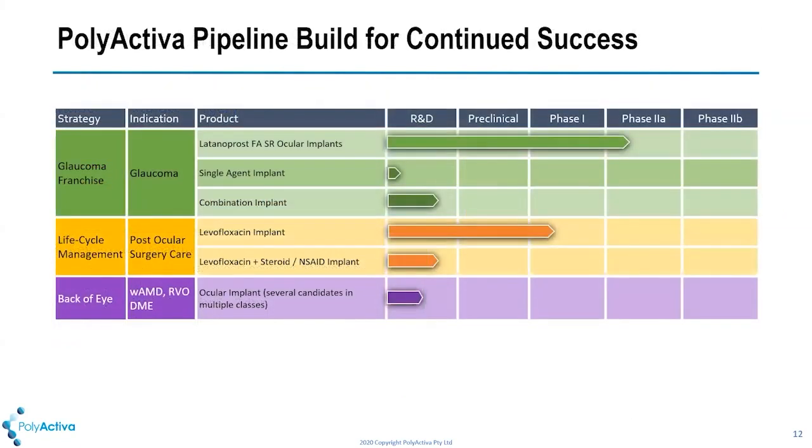Now that we've moved our first 2 assets into the clinic, R&D resources have been freed up for new product development. We have directed those resources to development of new products and extension of existing. For example, we are developing a levofloxacin steroid combination implant that would be an obvious life cycle extension for the levofloxacin alone product. We also intend to extend our glaucoma franchise with additional single agent implants and a combination implant of 2 agents. Finally, we've started development of a back of the eye implant to treat wet AMD, DME and/or RVO.